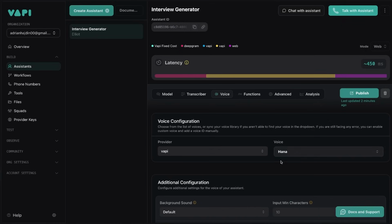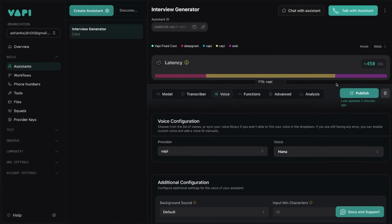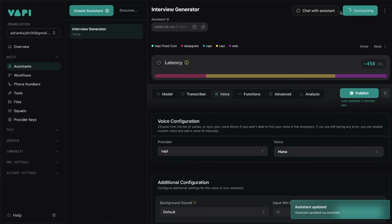I think this was Elliot. Before I switched over to Hannah and enabled back channeling, I forgot to click publish. So if we're happy with Hannah, we can click publish and then click talk with assistant.